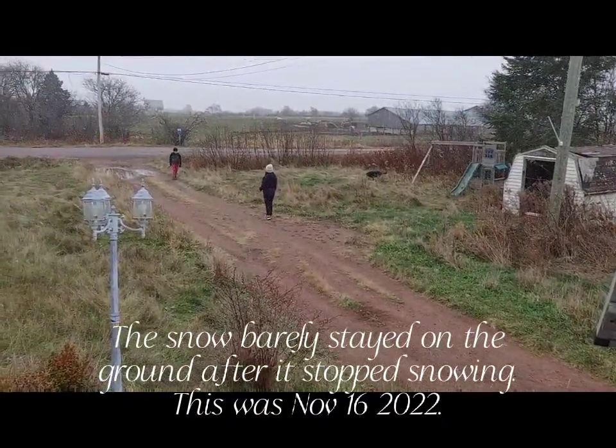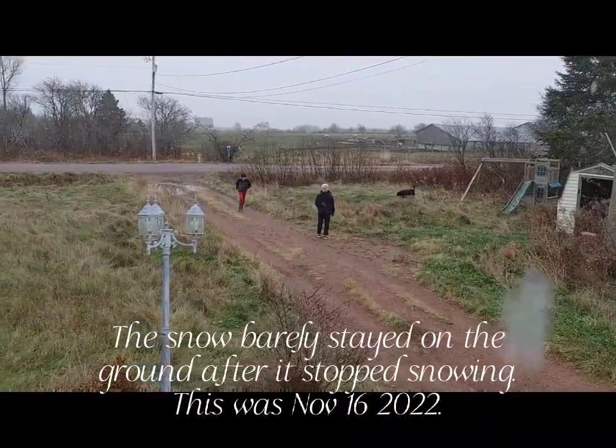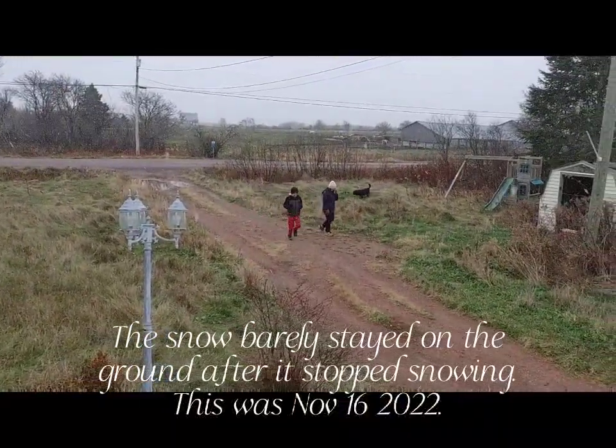And here we have the kids playing in the first snowfall of 2022.